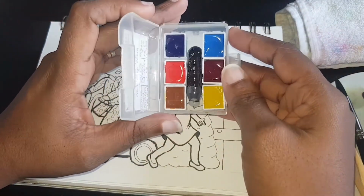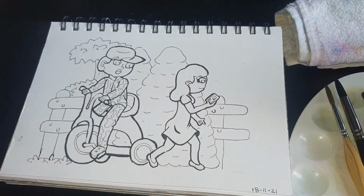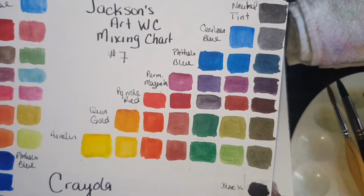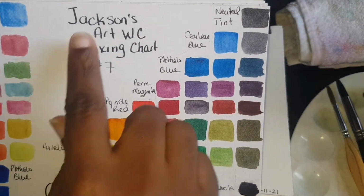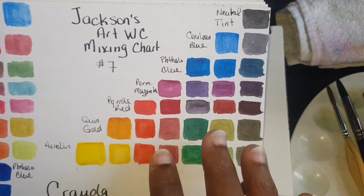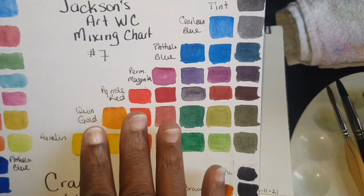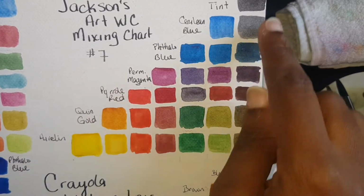I chose to put it in this little container here. It looks so nice and cute. And also, I did a color mixing chart with it right here. And as you can see, these are the different mixes that you can get with this paint when you mix the colors at 50%. I think they're gorgeous colors. I really appreciate it. 7 colors in this.